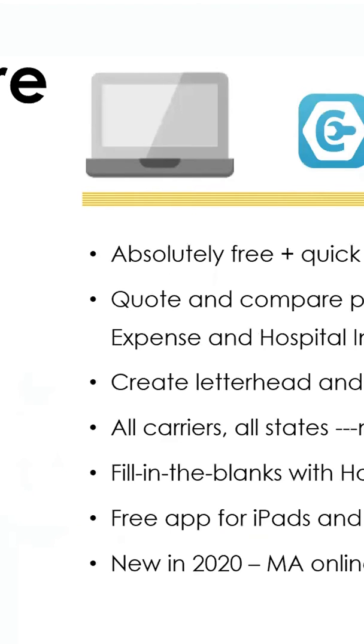First and foremost, I mentioned the CSG tool. Again, this is a free tool that you would go out to cornerstoneseniormarketing.com, and under resources, you would click CSG. If you're not already set up with the tool, you can actually request access, and then we can give you permission. As long as you're doing business with Cornerstone, you will get this automatically. We will go in and approve you. And some of the features that you'll be able to use with this is you can quote and compare plans for Medicare Advantage, Medicare Supplement, dental, final expense, and hospital indemnity.